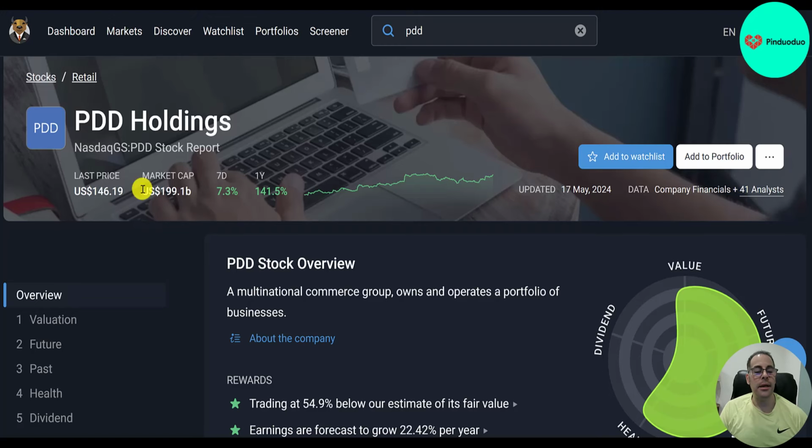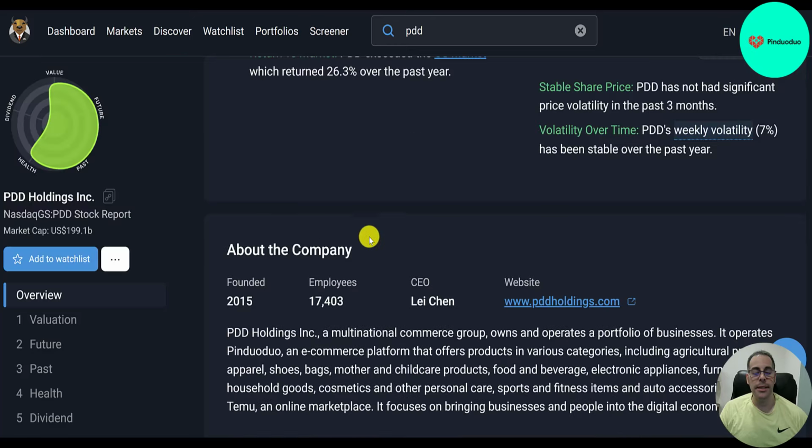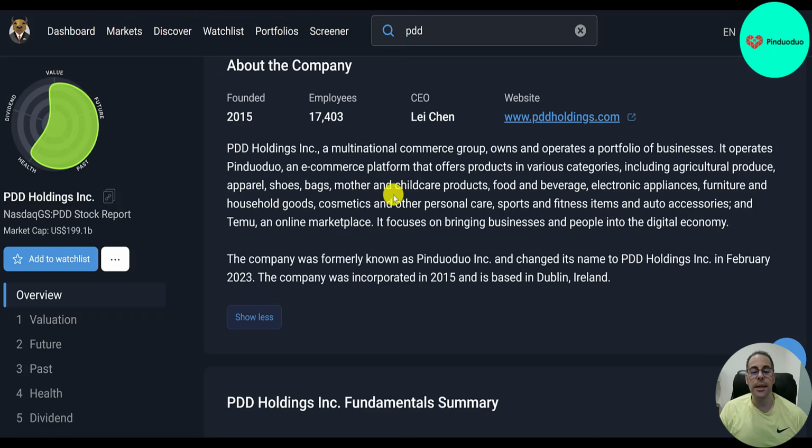Let's take a look at the stock on Simply Wall Street. Its last price, $146, $200 billion market cap, up 7% in the past week, up a whopping 140% in the past year. Let's see what they say about the company. PDD is a multinational commerce group that owns and operates a portfolio of businesses. They offer Pinduoduo, an e-commerce platform that offers products in various categories, including agricultural produce, apparel, shoes, bags, mother and child care products, food and beverage, electronics, furniture, household goods, cosmetics, sports, and various other products.